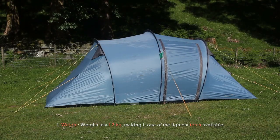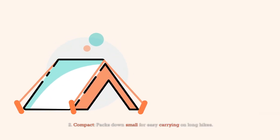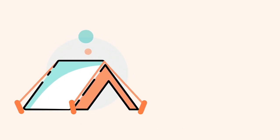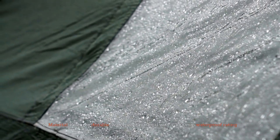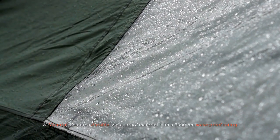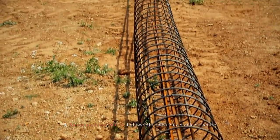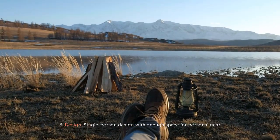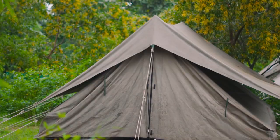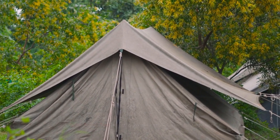Weight: weighs just 1.2 kilograms, making it one of the lightest tents available. Compact: packs down small for easy carrying on long hikes. Material: features durable, waterproof material with a 3,000 mm waterproof rating. Aluminum poles: sturdy, lightweight poles for a stable structure. Design: single-person design with enough space for personal gear. Quick setup: easy to set up within minutes, even for beginners.